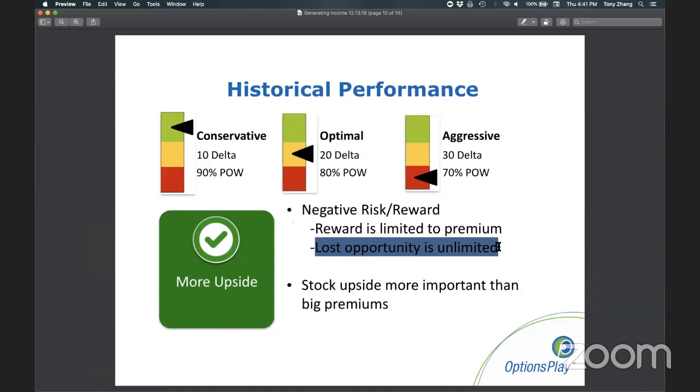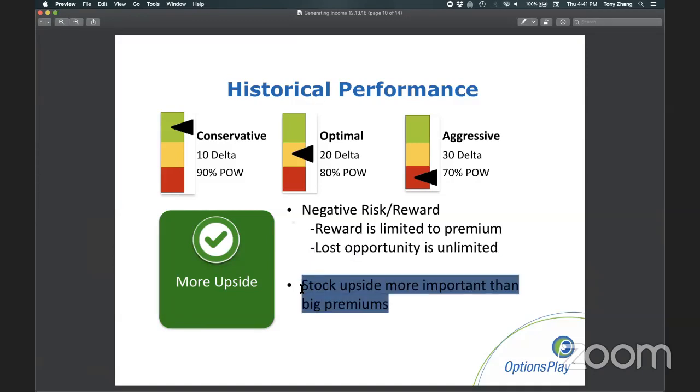And what you want to do is minimize that, because that offsets any income that you've received. The only way to do that is by giving your stock more upside, so that the income that you receive does not get offset by the lost opportunity that you have above the strike price. And this is really important.